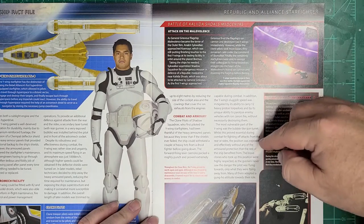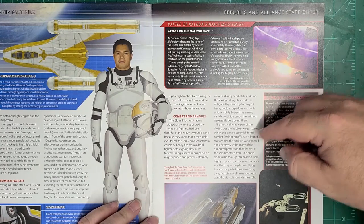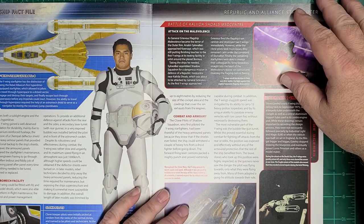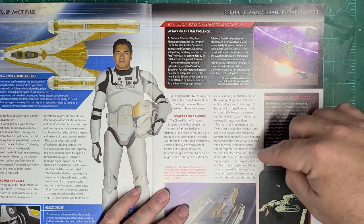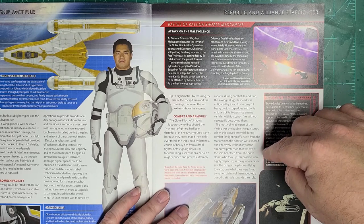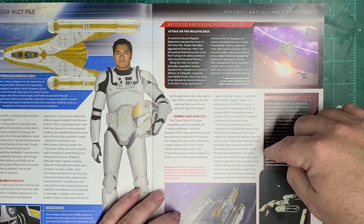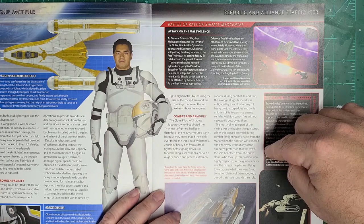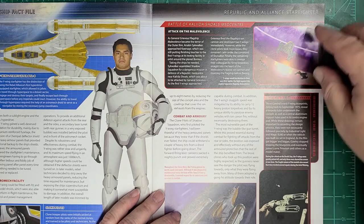I'm trying to see if there was anything else that was significant. Talks about the bubble gun turret. I thought this was rather interesting. The brave clones who took up this position were highly respected, as the gunners never saw the danger the pilots were flying towards, only what they were flying away from. Many of them adopted a gung-ho attitude towards their role.